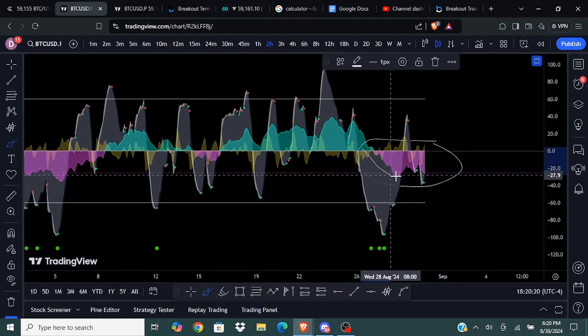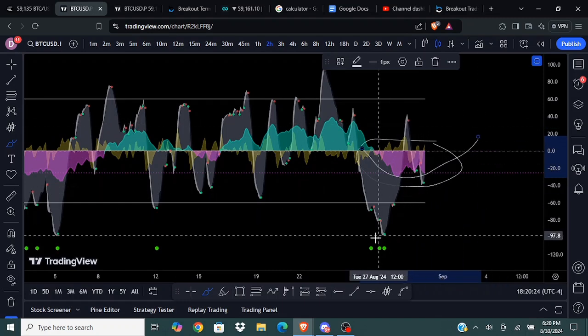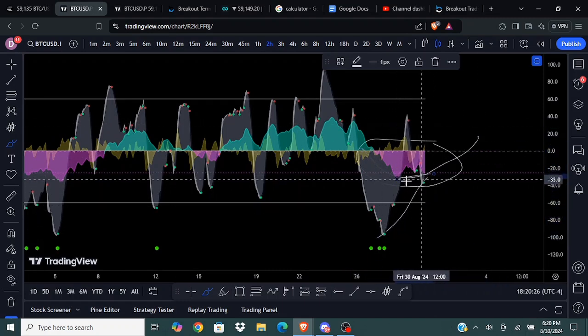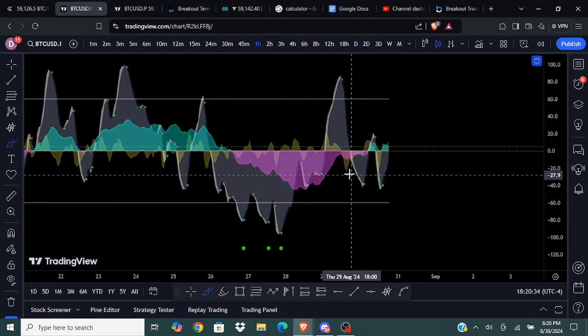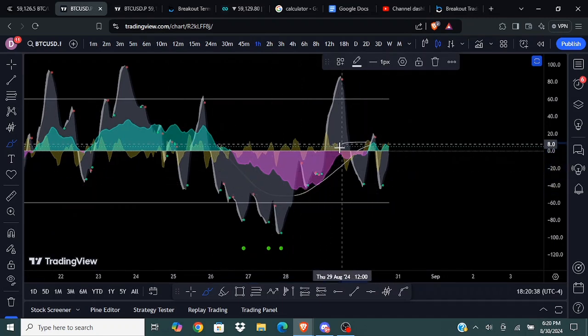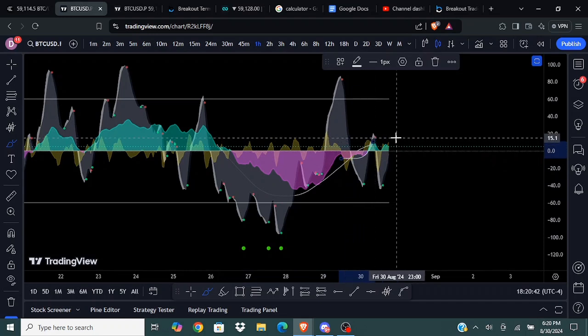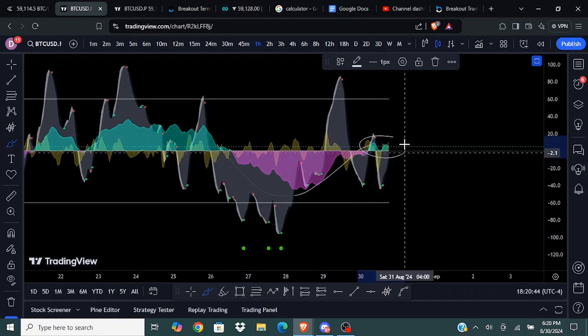This is looking like it has the potential to end up as a nice curvature back to the upside, with this div possibly marking the bottom. And the 1-hour time frame already has that curvature. It's curved back to the upside. Struggled a little bit as we got close to that zero line, but eventually it crossed up. And follow through so far is not looking great.